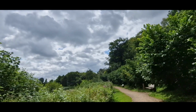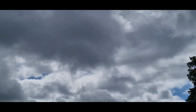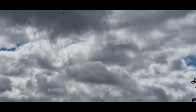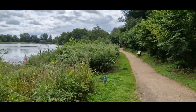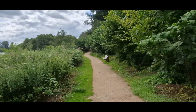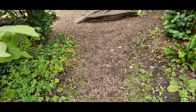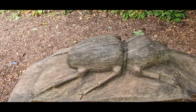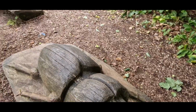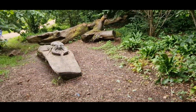And there's a helicopter approaching, I don't know if you can hear or see, just up there. And we've just found some little sculptures, just tucked away. The beetle. I think they're both beetles, tucked away in this little forest area just here.